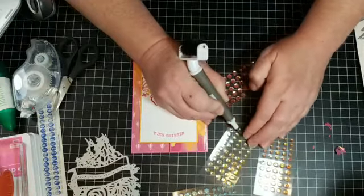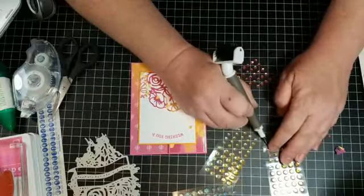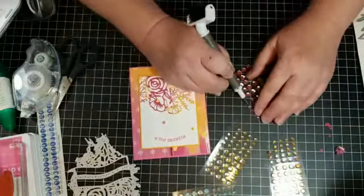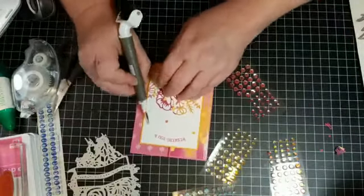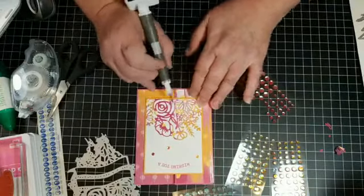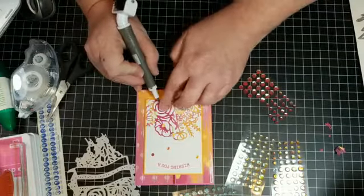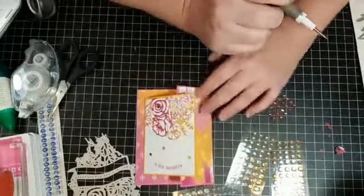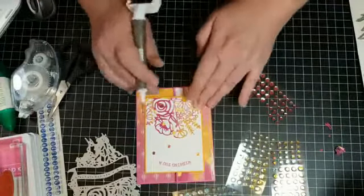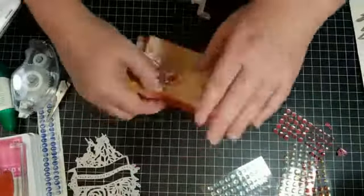Oops. Come here, little guy. You're running away on me. I'll put one there. I'll put one of each color, I think, up top. Put one there. We'll do one right there. And then I think I'm going to put a bigger one down here. And I'll put one of these down on this flower center like that. Okay. So this is a great product suite.